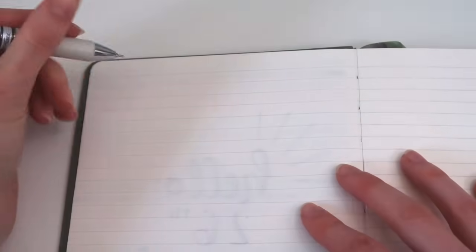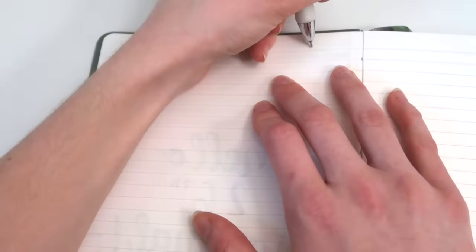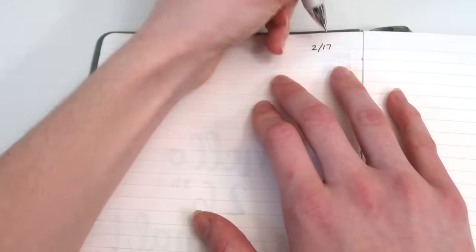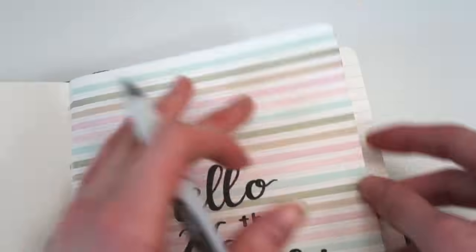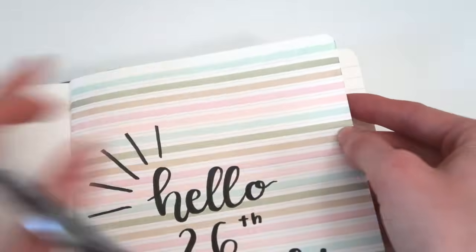So because the bleed through is not horrendous like it has been in my past journals, I'm gonna start my first entry on this side instead of on the next page. So today is Saturday. It's 1:40 p.m. and it is February 17th, 2024. And just so you can see, there's no bleed through at all with the pen. You can't even see it from the previous page.